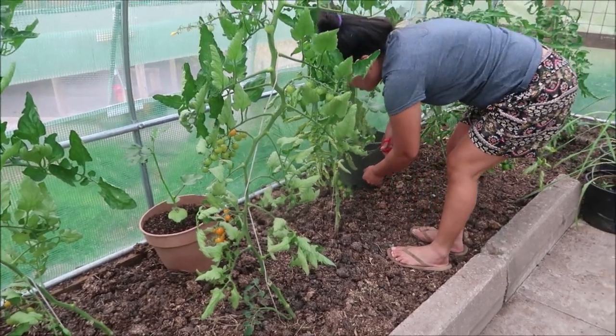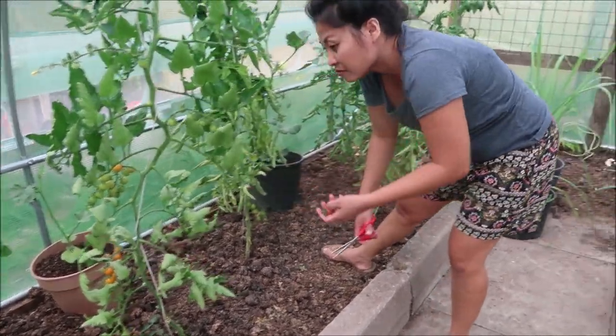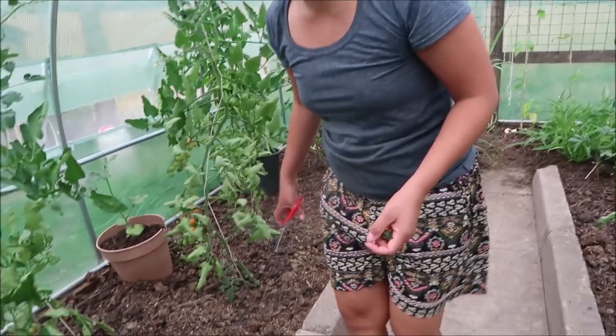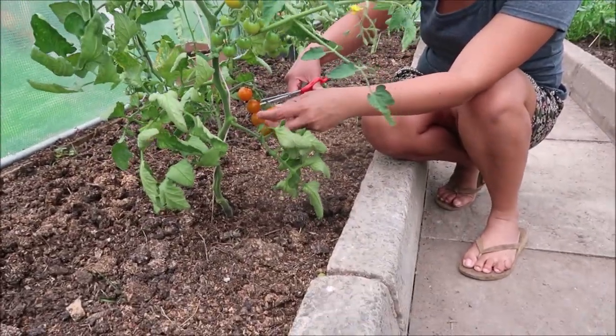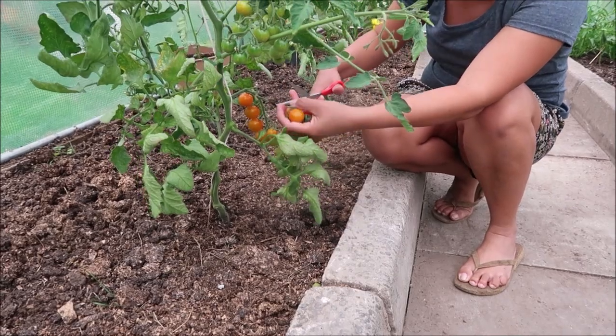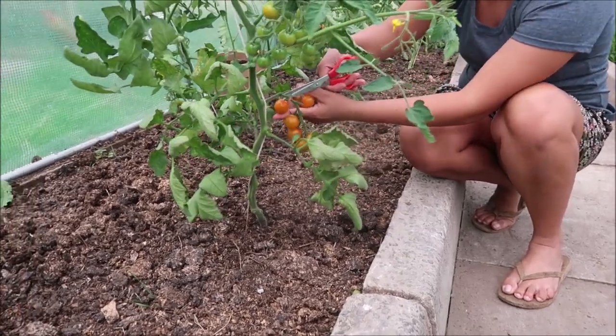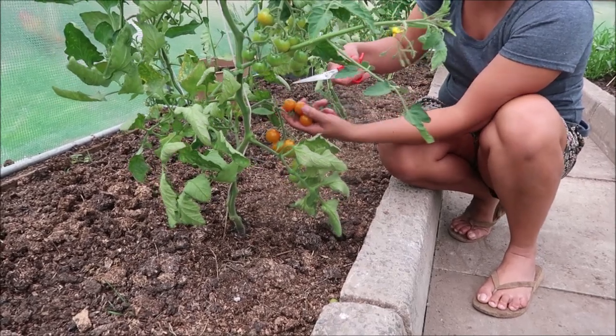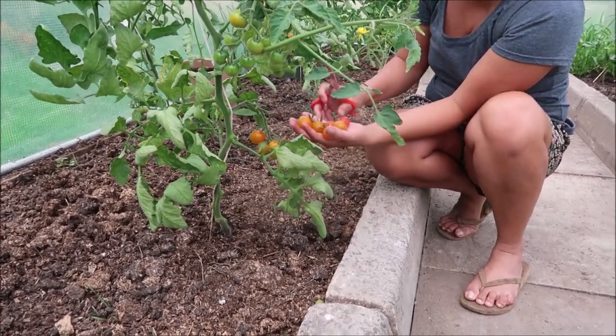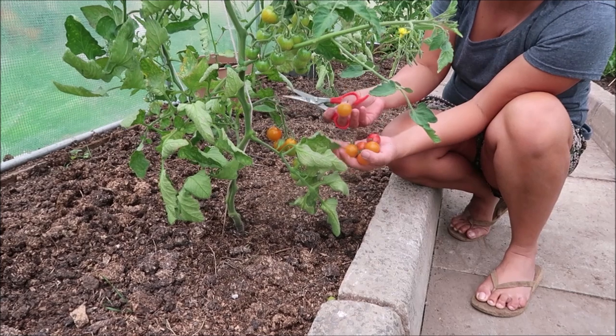Give that, honey, or what? And these ones here, the orange ones. What variety is this? That's honey gold. Sun gold. Yeah, you can tell by the color.